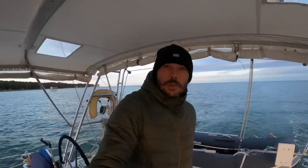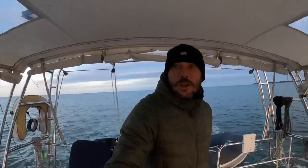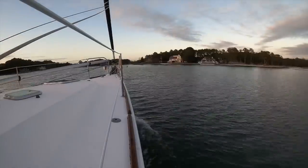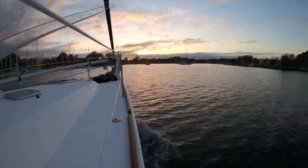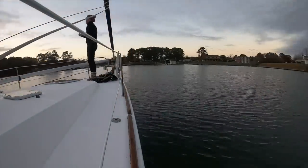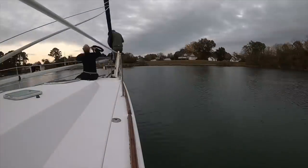Anyways, we'll check back with you guys later. Apologies, we didn't really give you many updates along the way. It was a pretty boring motor sail. The wind just kind of died. And it's just been freezing cold, but we are now entering Deltaville. We're on the eastern side of Deltaville here. You kind of meander through these little neighborhoods and these great anchorages. It's a cool little S-bend you've got to go through that's narrowly marked, but well marked. So we're about to go through that.